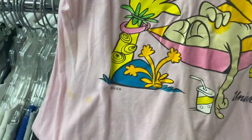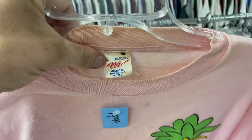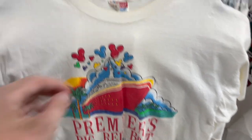Look at the stains on the back. Oh wait, that's not stains, that's just the print from the front. Okay, there's stains right there though, and then stains on the bottom. But this is cool, it might be even 80s. That's pretty sick. I'm actually gonna keep this one, it's for myself.